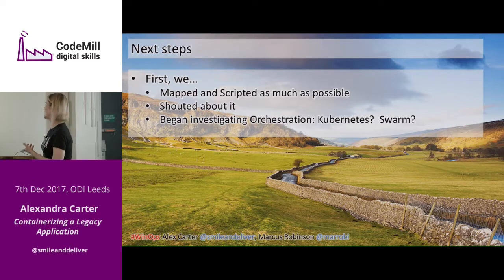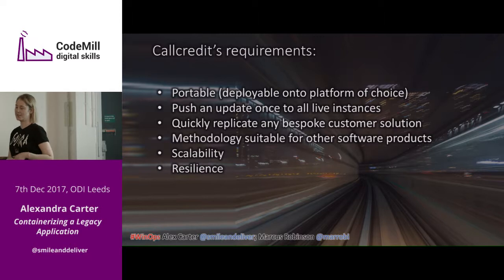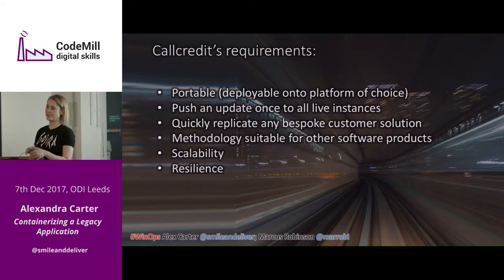And then we began looking at orchestration tools. Like I said before, we used Swarm for this, but we were really interested in Kubernetes. And referring back to those requirements we had from our boss's boss right at the beginning, what we'd done was only a step in the direction of the actual requirements we'd been given. We knew that we got it in containers, but at this point, we hadn't tried portability. We knew that we'd got the pushing and update once to different instances down, but again, we hadn't proved it. We knew that it would do that. Hadn't tried having to actually make the solution bespoke.